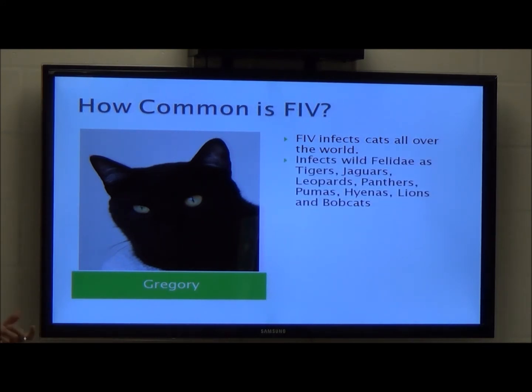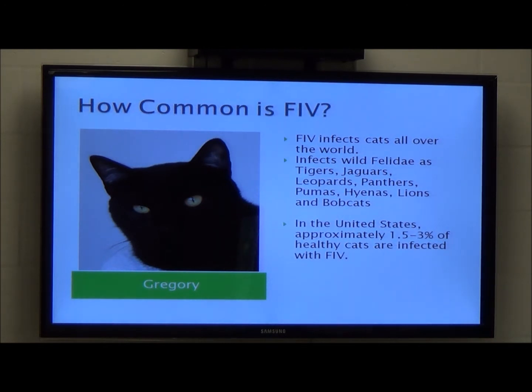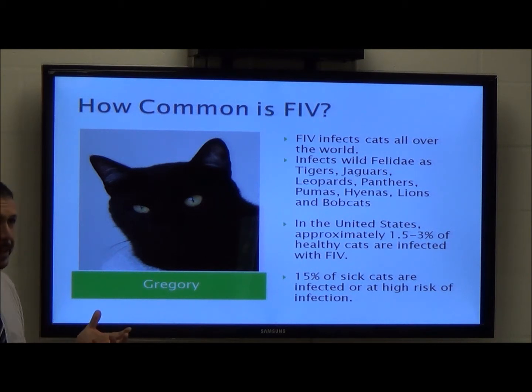Besides affecting cats, it also affects wild felines like tigers, jaguars, leopards, all the felines that are in the wild. It's estimated that in the United States 1.5 to 3% of the cat population has the virus. And of sick cats, it's estimated that 15% will have the disease. The immune system is suppressed, so every time we get a cat that is sick, the first thing is like, well, let's test it. Let's make sure that we don't have leukemia or AIDS.